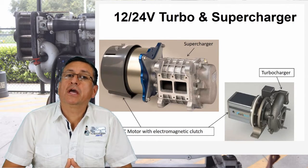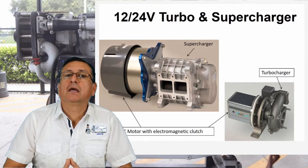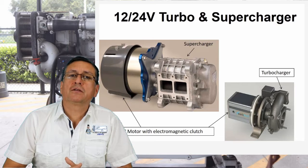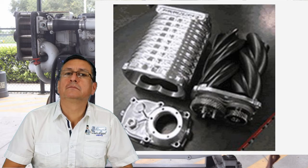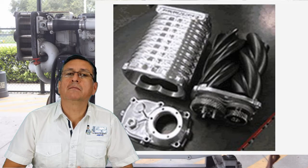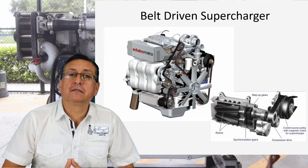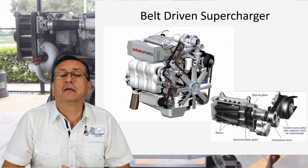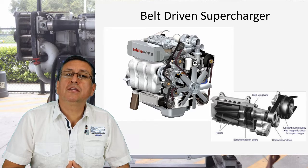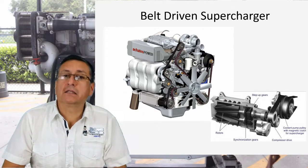It is common in small and medium diesel engines. Also, superchargers where the connection is gear to gear in big diesel engines, and superchargers driven by belt. It's very common in diesel and gasoline. In small and medium diesel engines, and in gasoline engines, the connection by belt is common.